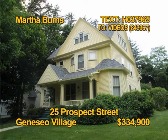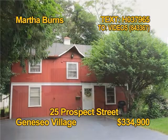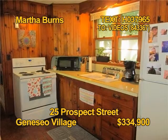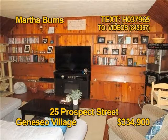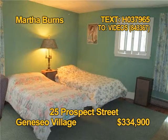This beautiful village home even has a separate rental. This property offers 4 bedrooms and a wood-burning fireplace. All appliances stay too. There's a newer roof and furnace and many other updates. Contact Martha Burns for a personal tour.